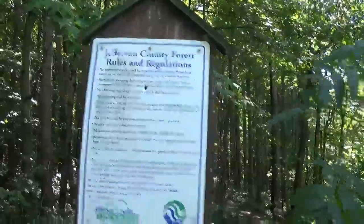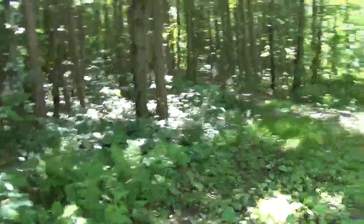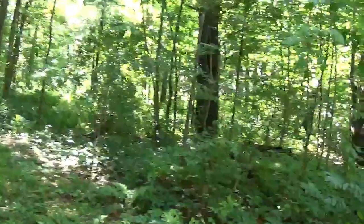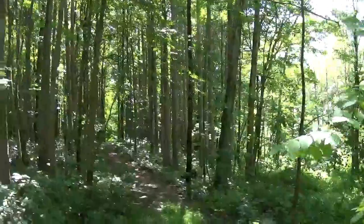Yeah, you're looking for that kind of sign. Green gate. Alright, well, let's start our way back. See anything interesting on the way, but I'll have you off until I get to that trail junction.